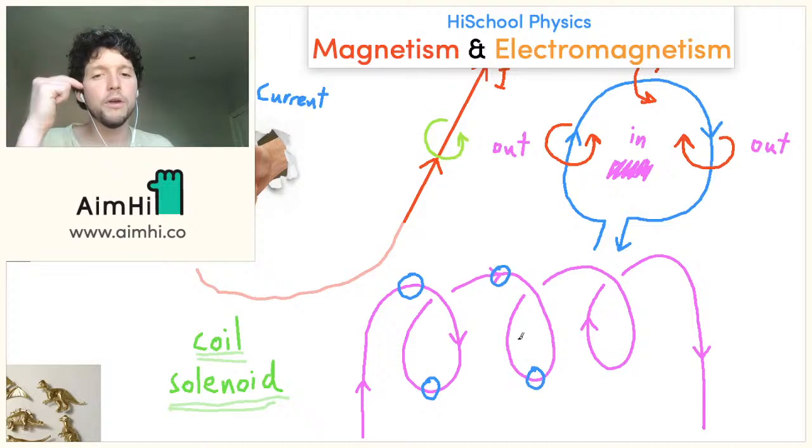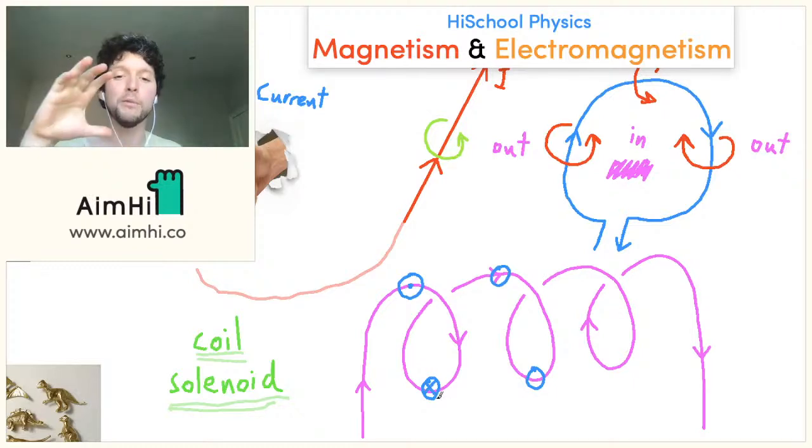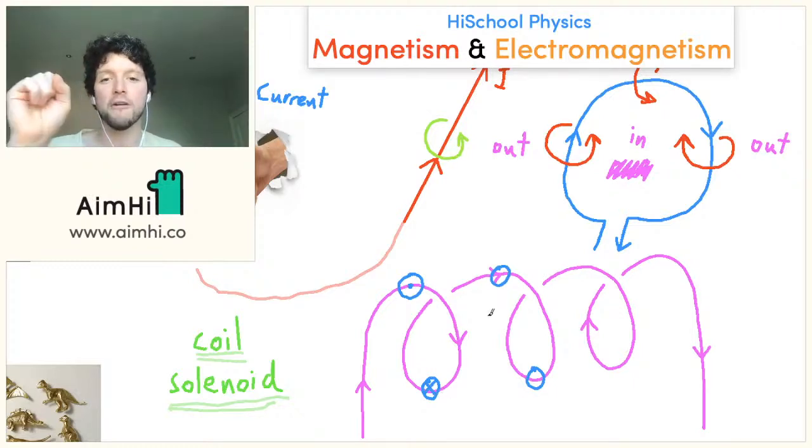Now, how we often represent this, coming out of the page, we do a circle with a dot in the middle, and going into the page, we do a circle with a cross. And the reason why is because it's kind of like an arrow.